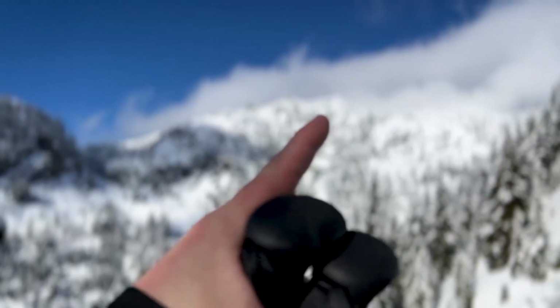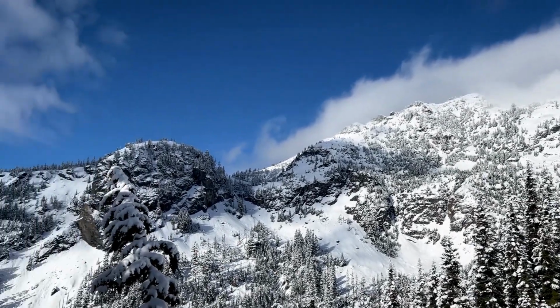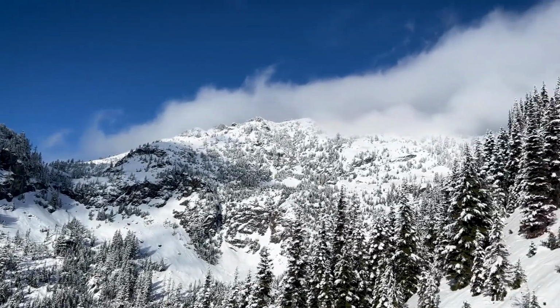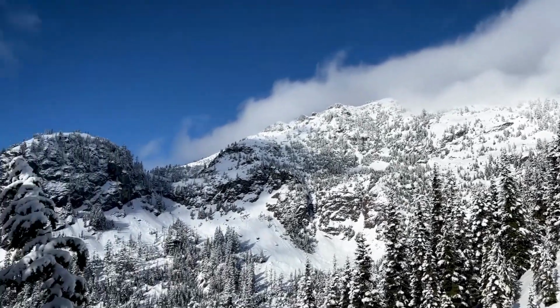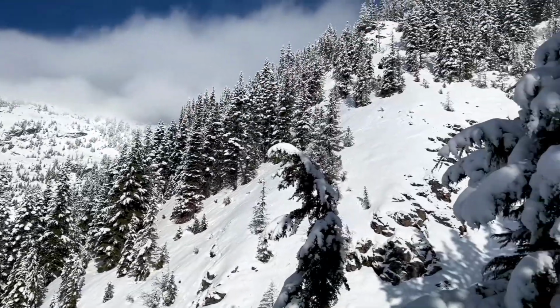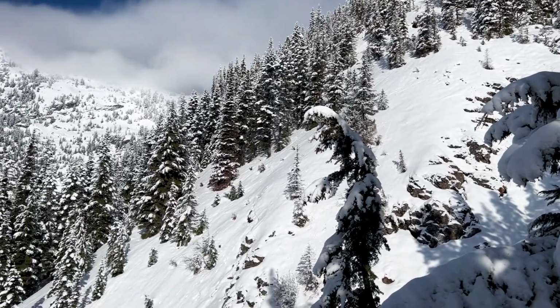That's Snoqualmie Mountain up there. And that's Cave Ridge right up there. Looks like some clouds are hovering high. I believe those are supposed to break off in about an hour. So we'll see. Hopefully it's not getting too much sun, so that we're not gonna have some loose snow, but we'll just assess it as we go.